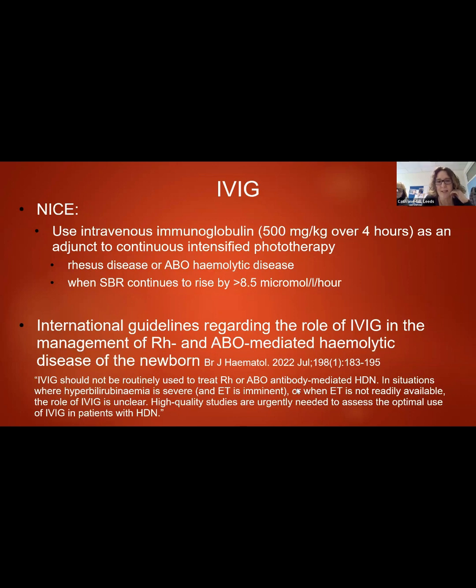However, there was the consensus guideline, the international guideline that came out from the transfusion groups published in the British Journal of Haematology in 2022. And this was the international guidelines regarding the use of IVIG in rhesus and ABO incompatibility. And they suggested it should not be routinely used, and only when the hyperbilirubinemia is severe and an exchange transfusion is imminent, or when an exchange transfusion is not readily available, that we should use it, but actually the role is still unclear. So a bit like the Cochrane review that we heard about before, we're actually now waiting for even more high quality studies to assess the optimal use of IVIG in hemolytic disease.